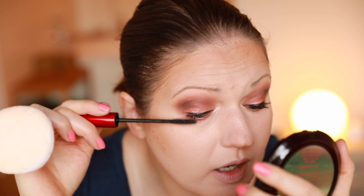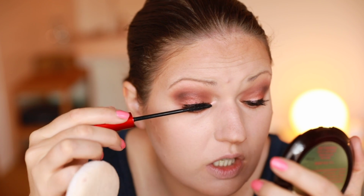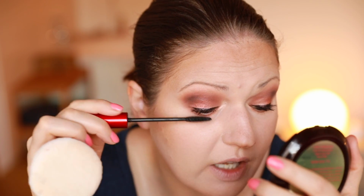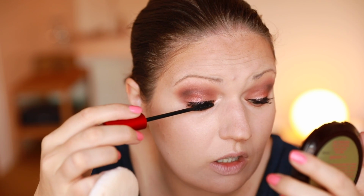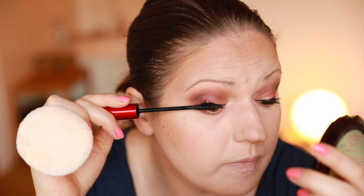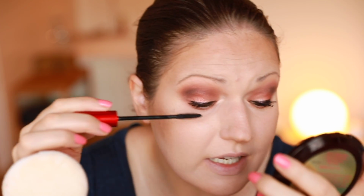I've been thinking about trying Revitalash. A friend of mine uses it, and she swears by it. Her lashes are really long, and she says it's made such a difference. So I'm tempted to try it. Do any of you guys use Revitalash, or what do you use? If any of you use an awesome eyelash serum that really helps with lengthening, please write in the comments what you're using.